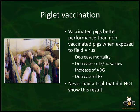What do we know about that? We know this is a very true statement for us, that if we vaccinate those pigs, they perform better than non-vaccinated pigs when they get exposed to field virus. We also know that if you have a vaccinated pig and a non-vaccinated pig, and he doesn't get exposed to field virus, you're out the money you invested in that pig. And so to me, the way we look at it, it's all about what was your return, right?